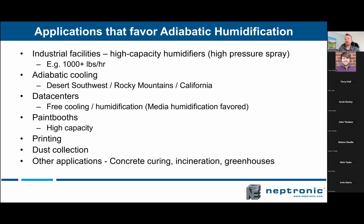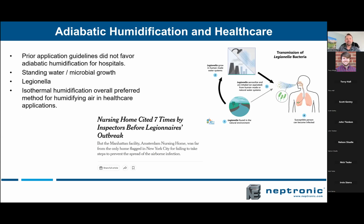Concrete curing. If you get a new concrete driveway, you've got to spray it down with water for a week. Same process. There you want to make sure the concrete cures correctly. Greenhouses, grow facilities. Industrial grow facilities, we have quite a few of them in Canada. They use high pressure spray for either drying whatever you're growing or cultivating whatever you're growing.